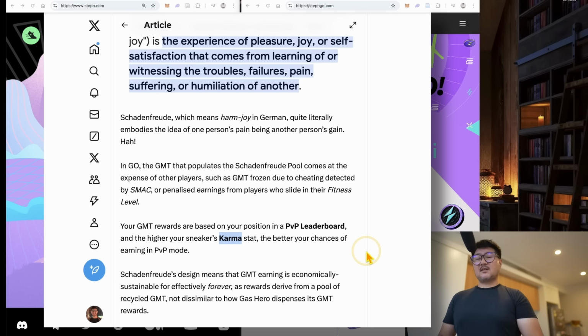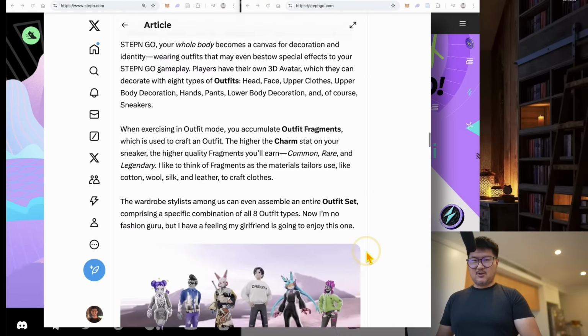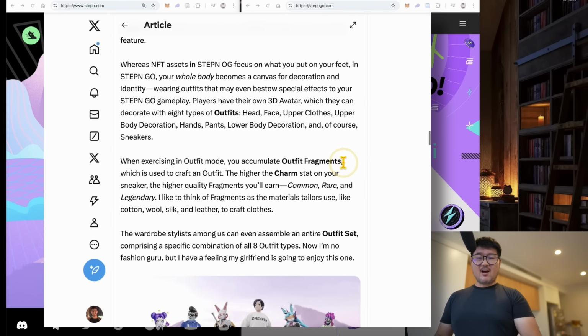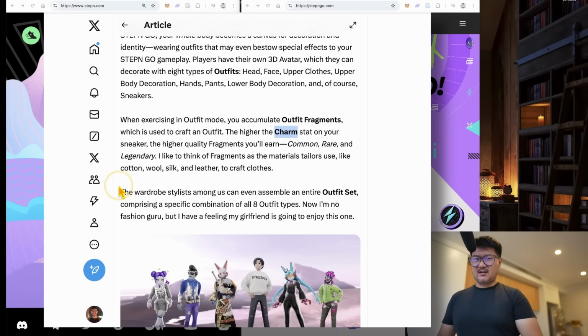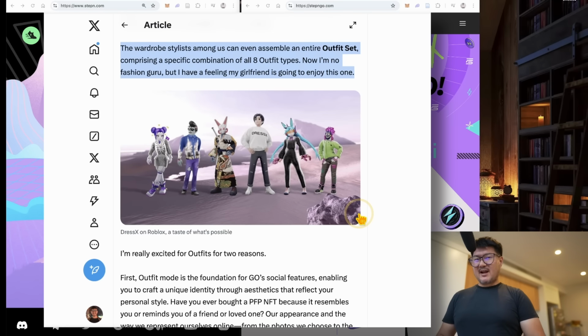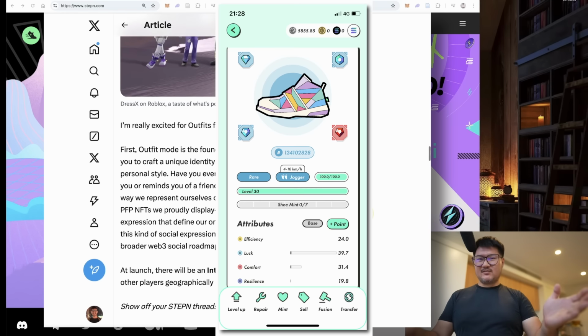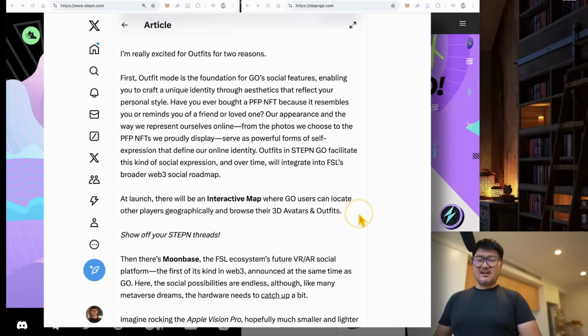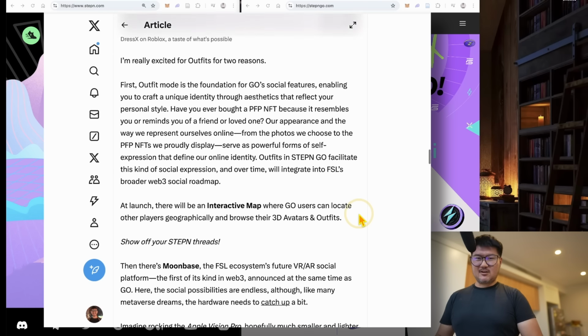And something else interesting, in PvP mode, the new karma stat on your sneaker determines your GMT earning potential. Finally, there's outfit mode, a completely new addition to STEPN, where you can earn outfit fragments from your walks that you can use to craft entire outfits for your 3D avatar in the game. Now, in STEPN OG, self-expression was all about proudly showing off your beautiful NFT sneakers, but in STEPN GO, you can create a unique style from head to toe.